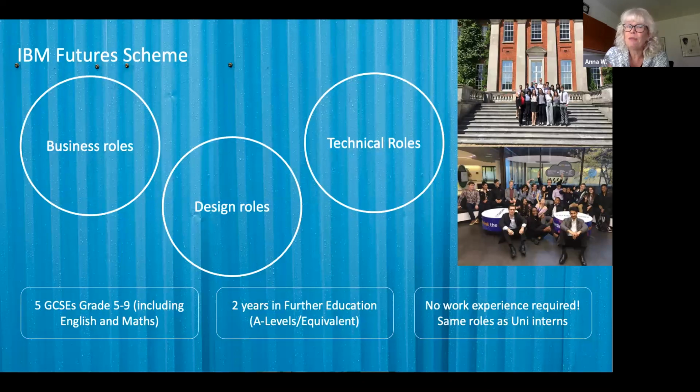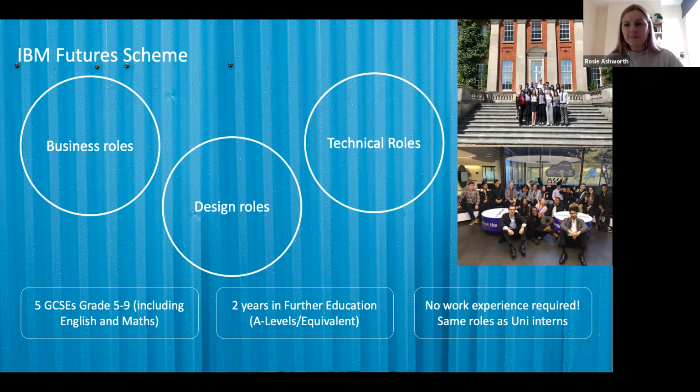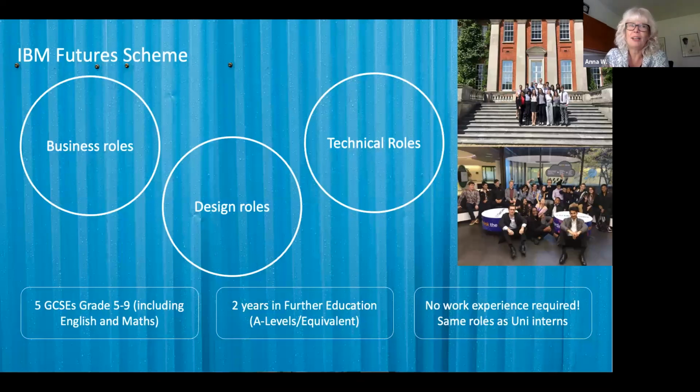The future scheme is very similar to the apprenticeship in terms of what you need. So it's 5 GCSEs and 2 years further education or equivalent. Okay. And these roles are exactly the same roles as the university placement students do. So even after 2 years at uni, they come in and do the same roles. And they're in business, design, and technical. The majority of the roles we have are in business, because it's easier to get into, but we encourage everyone to be technical, obviously, at IBM. Yeah, absolutely. Okay, so that was it.